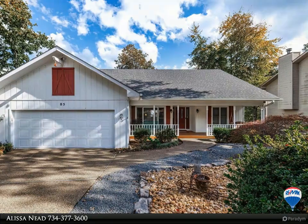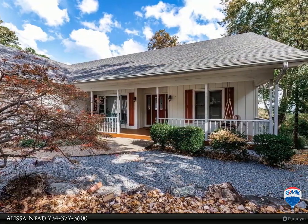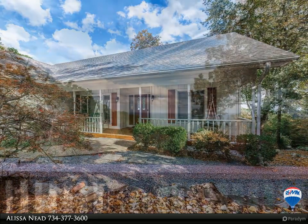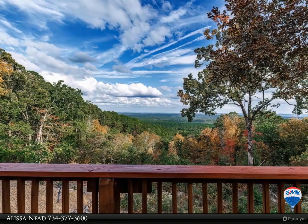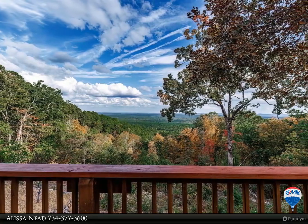Great home with a spectacular view. This 3-bedroom home has hardwood flooring, quartz counters, large windows, and spacious living and dining area. The primary suite features a walk-in closet, private bath and sliding glass door to deck.